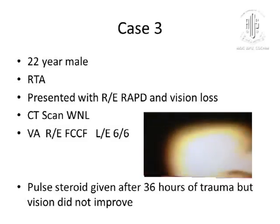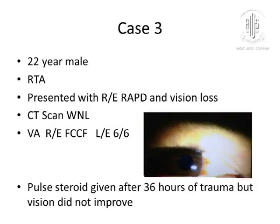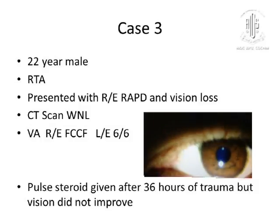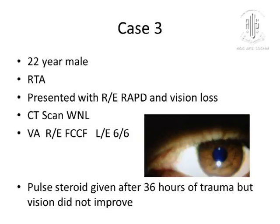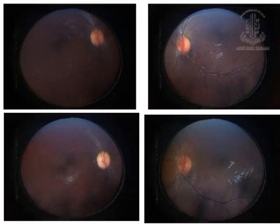Here, this is another patient who presented a little later to the casualty with a poor vision in the right eye. There is a RAPD in the right eye. Now, this is what happens. Here, the vision in the right eye was fairly poor from the beginning. And when we did give steroids, there was not much of a good outcome, and there was a pallor, and the vision didn't improve. So if you're doing it late, very often you'll not get a good result.